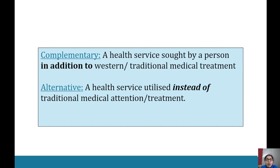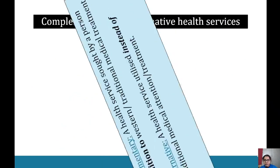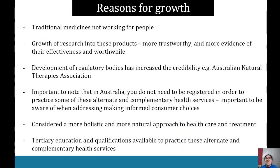Okay, so complementary healthcare services are health services sought by a person in addition to the traditional or Western medical treatment. So it's complementary to that. It complements your ongoing treatment. Alternative is when a health service is utilized instead of traditional medical attention or treatment. So what are the reasons for the growth?